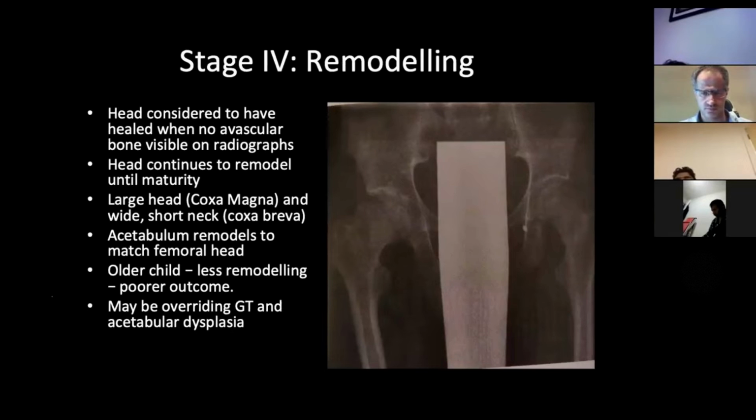And then the remodeling stage is when you get healing of the bone. So the bone reabsorbs, and the sclerotic and radiographic changes start to return to normal. You get a femoral head that looks almost normal, but it may have deformation, it may have some of the changes that we'll talk about. So one of the things is a large head, it's coxa magna. You might have a wide short neck, which is coxa breva.